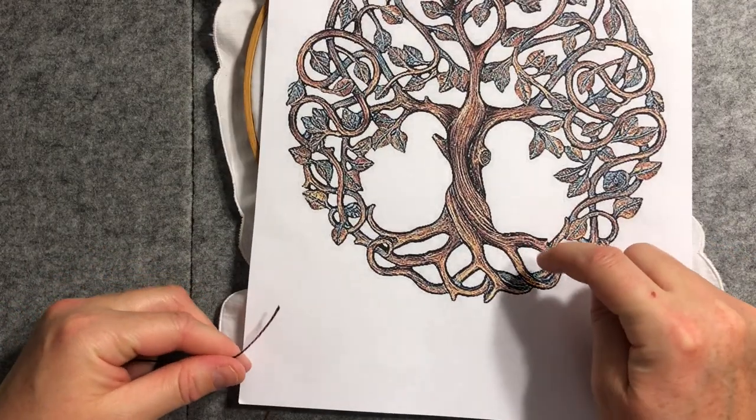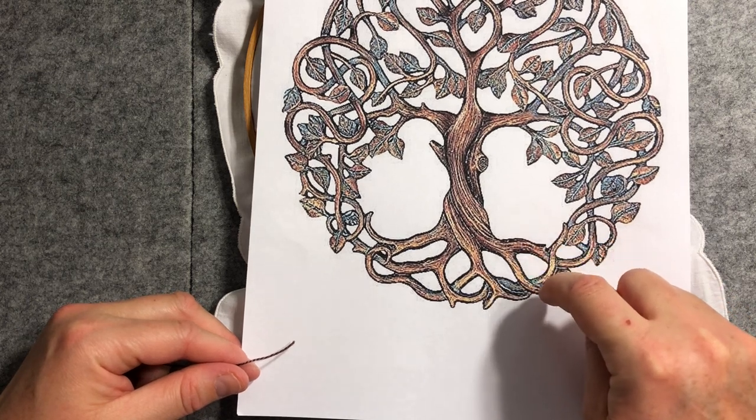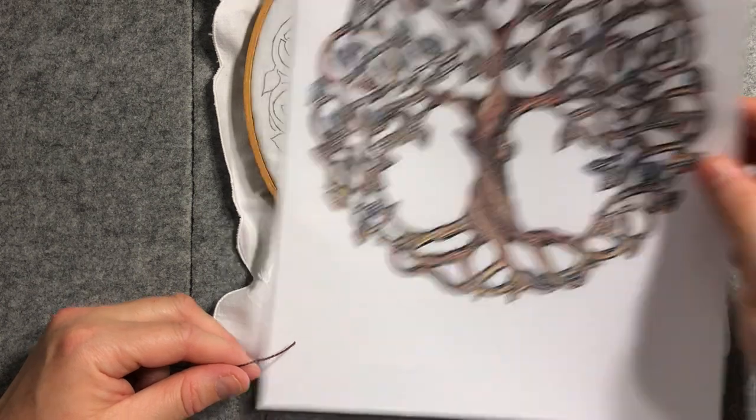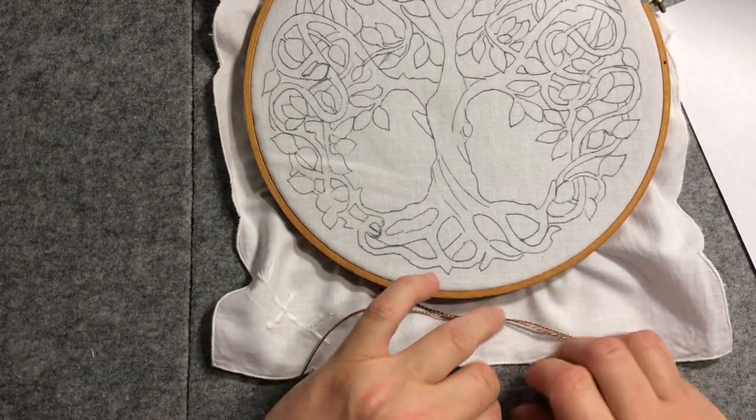And so I guess with the stem, I'll have to work out somewhere to start, but I'm thinking sort of long and short stitches overlapping. We'll see how we go.